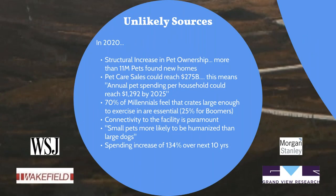Here's some sources and here's some data that I think is important to look at before we go into the financials. I chose these because there are some sources that you all may or may not be familiar with: Wakefield, Morgan Stanley, Grandview Research, The Wall Street Journal. These are interesting points. In 2020, the structural increase in pet ownership: more than 11 million pets found new homes. That is within the year of 2020.